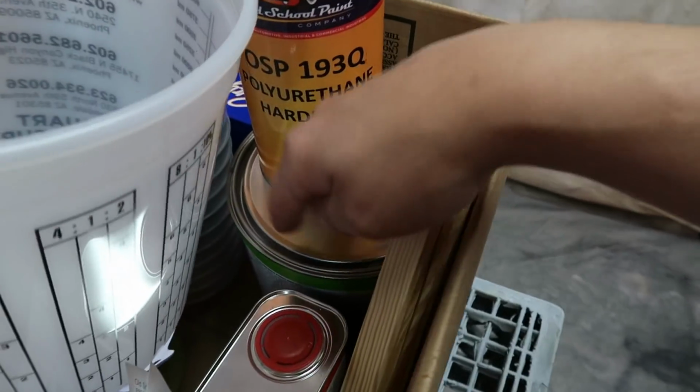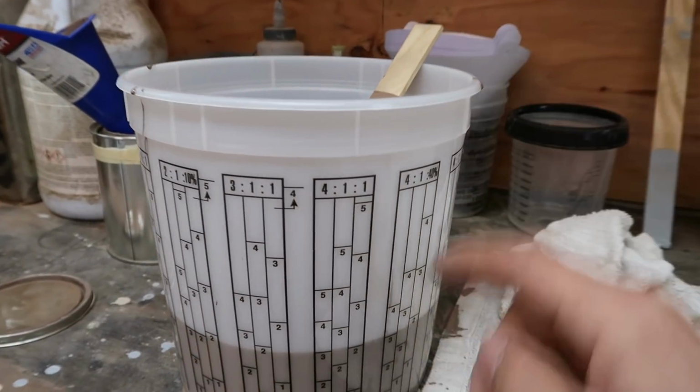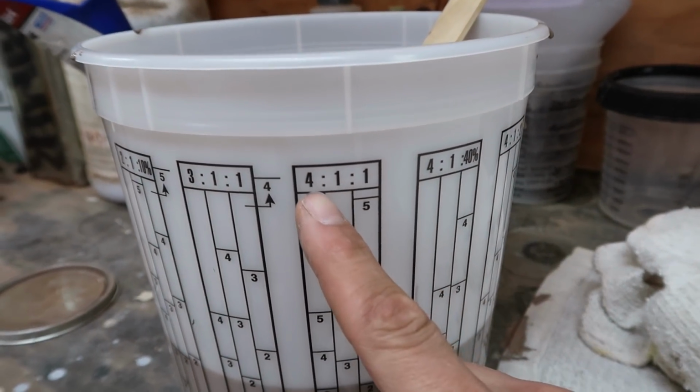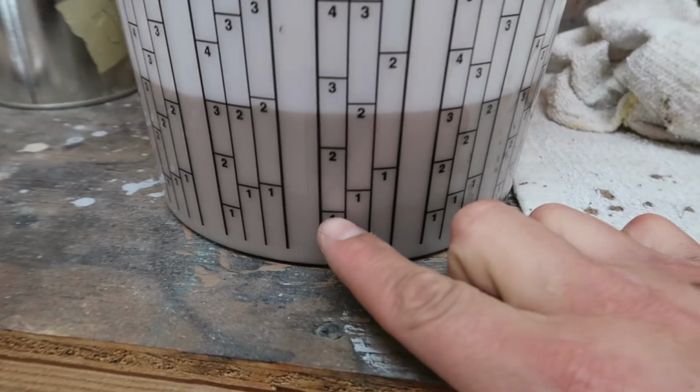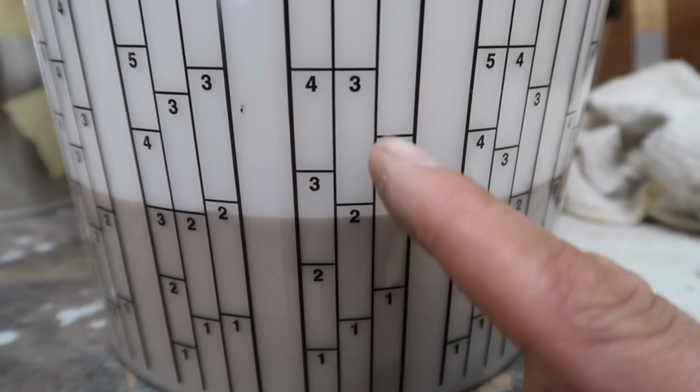Like for instance, my primer, where is it at? Oh, this high build primer that I have inside of my box still, I haven't even used it, but that's a 4:1 mix ratio. So if I was mixing that primer in this, I would use this one right here. So 4:1:1. Basically you have these numbers right here. Do you see the 1, 1, 1, and then right here is 2, 2, 2.